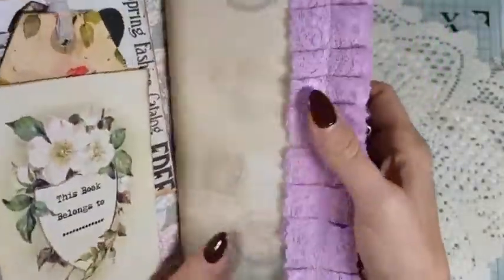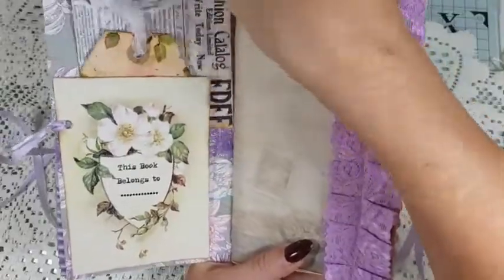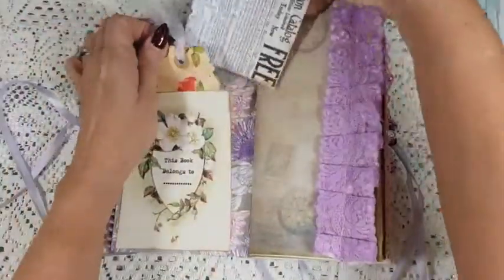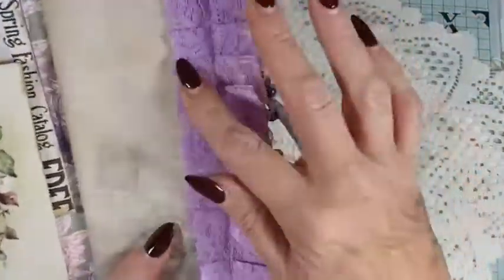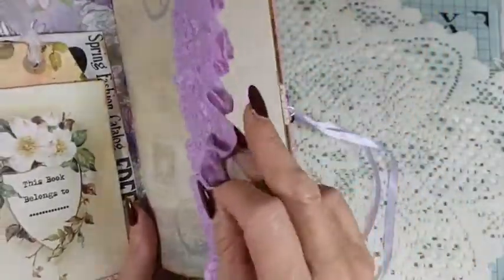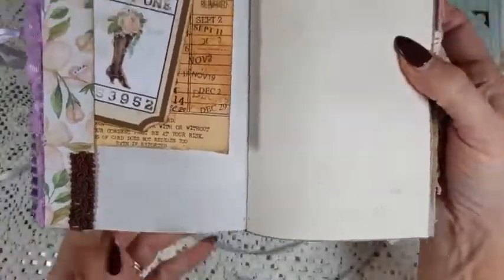So let's turn over and have a look. We have our book plate cover, and a tag, and this just opens out, and you've got journaling space there. Use this lovely purple frill lace. I just love it, absolutely love it, which I've sewn on the page. And I've done a tuck spot pocket with some cardstock, put a little bit of braids there.